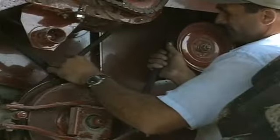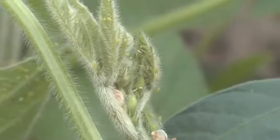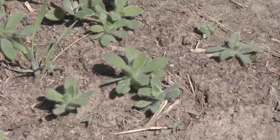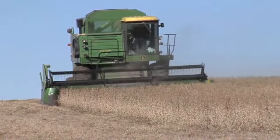You also have to be a mechanic just to get the equipment to run right as you're moving through the field. Then you have to be an entomologist to figure out which insects are in your field, a botanist to figure out what types of weeds are out there. There are so many different things, so never underestimate how smart you have to be a farmer in today's economy.